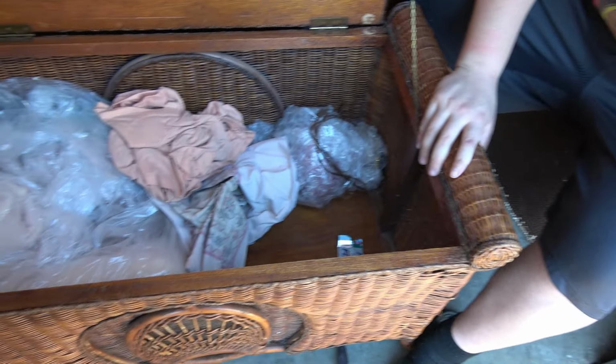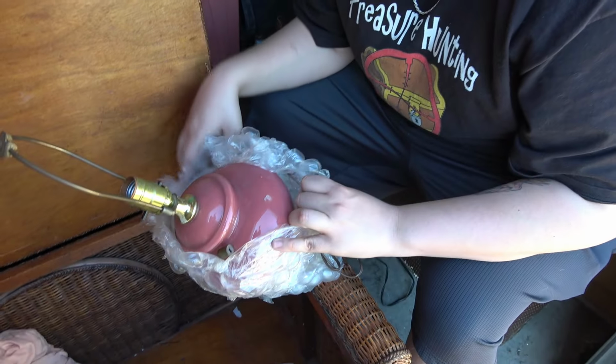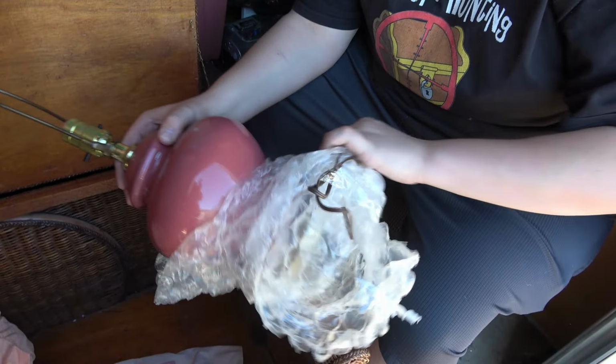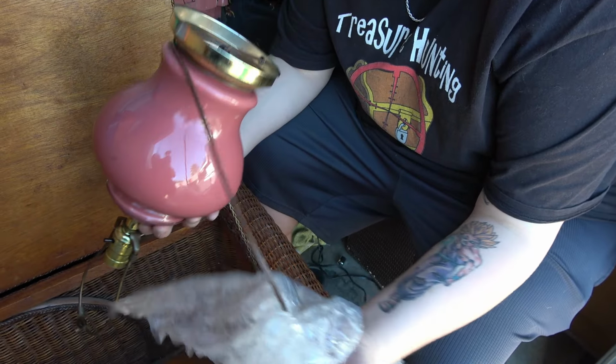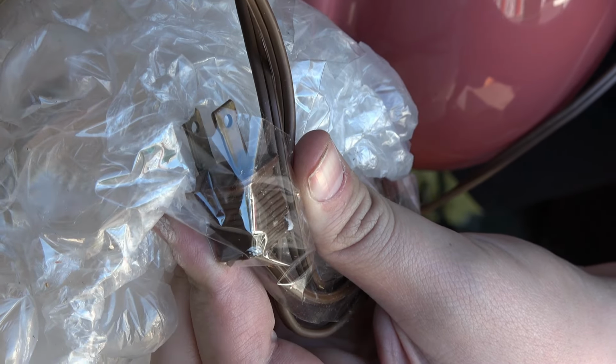This one, lampshade full of clothes. What is this? That looks like an older lamp, doesn't it? Yeah. Which the problem nowadays, you never know if something's old or made to look old. That's one of the issues we have. And where's the plug at? If we can see the plug, we can get a better guess. But that looks like an older plug. This might actually be an older lamp. This might have some value to it. We'll have to look that up and find out.